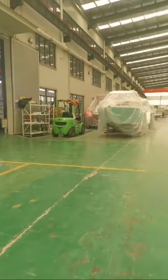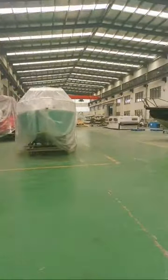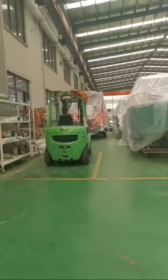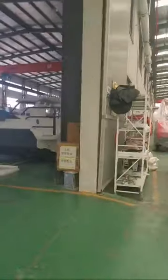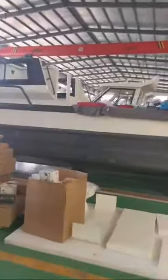Well, that's the basic layout of this one. Next time, when you go to the showroom, I will share some boat links. So if you have any interest in the boat, you can contact me or leave a message.